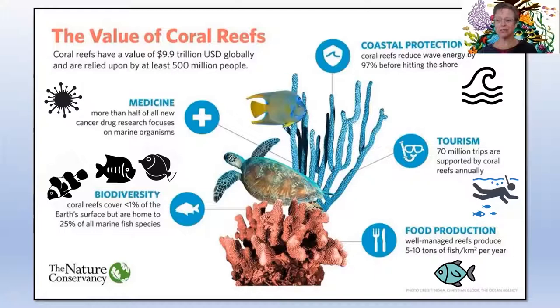They support biodiversity, which underpins the constant discovery of new medicines, which is particularly important in the time of COVID and any future pandemics we may have. And then also coastal protection, which we'll mention more in a second. Coral reefs play a huge role in protecting the world's coastlines from big waves and erosion.